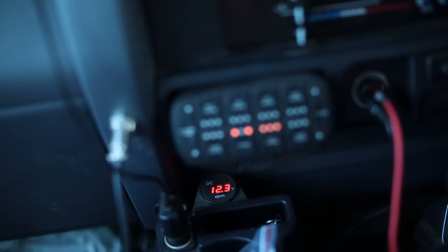No fuses required. Should the system fail, which I highly doubt it will, it's only going to hinder your accessories that are hooked up to it. So, you know, your HID lights and all that kind of stuff. Everything else in the vehicle, it doesn't touch.